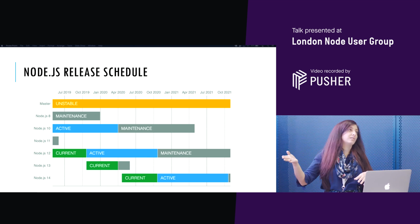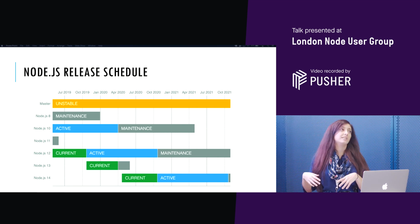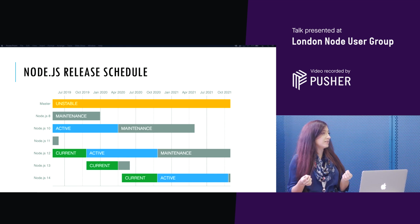What current means is all the fixes and features that land on master will be backported into that release. Active, we're a bit more picky. We look at the stable features and all bug fixes.